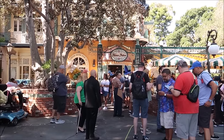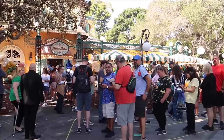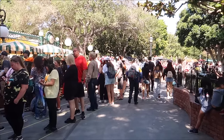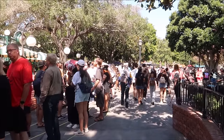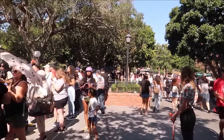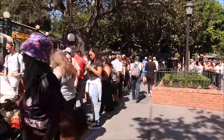In fact, I feel like a lot of people cannot wait to try the food because mobile ordering started at 7 a.m. this morning, and it was completely booked by like 7:30. And here it is, Tiana's Palace, and look at the standby line. Holy moly. It's gotta be at least an hour or two. It goes all the way back to the Haunted Mansion, and I think it has three or four switchbacks.